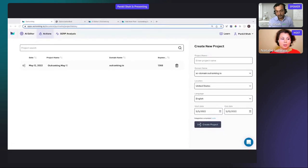Because it's basically a whole new feature. And right now it is a discounted rate of $69 per month for this feature, which is going to go up in the next couple of weeks.